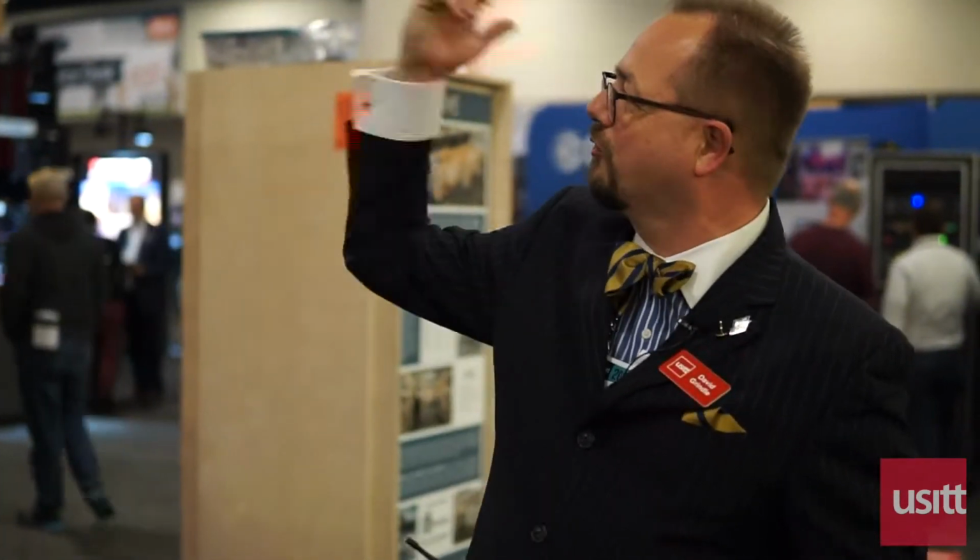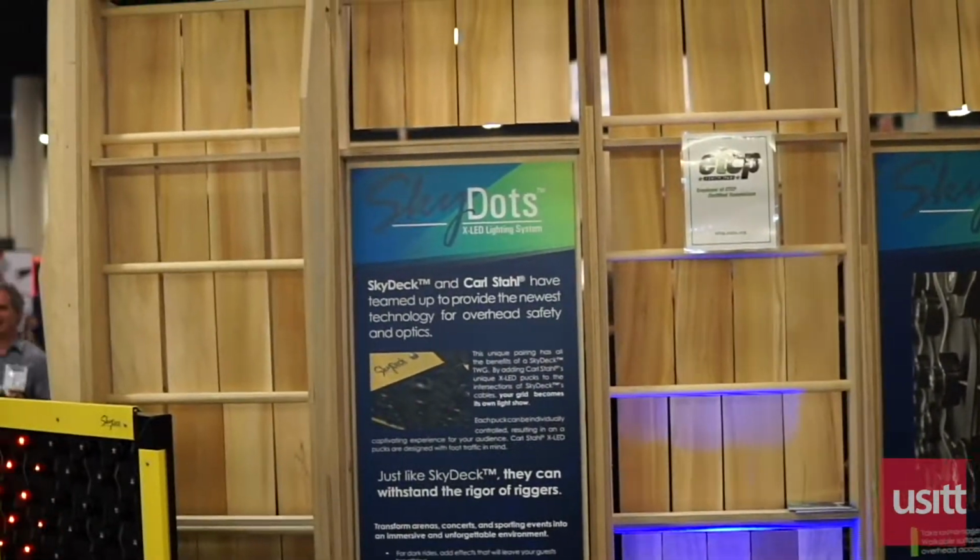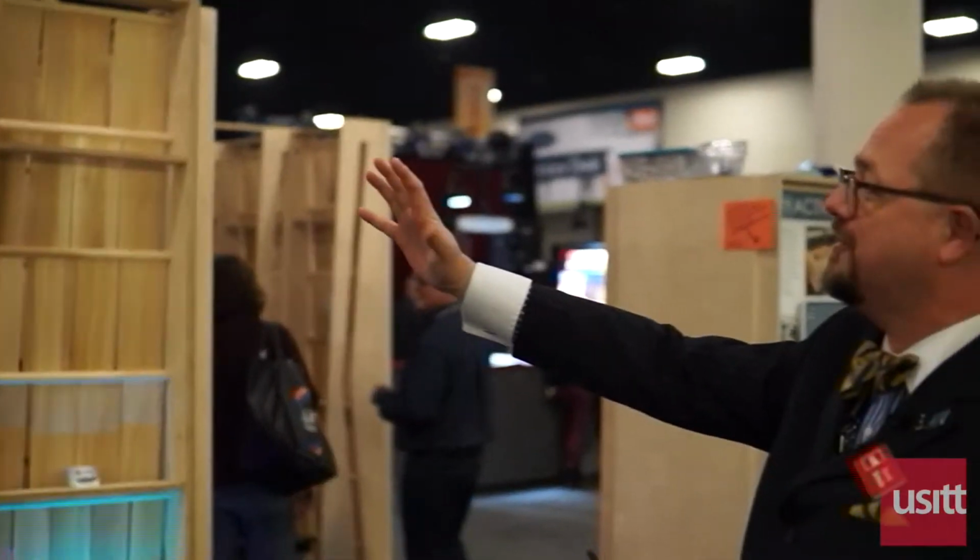Here are our friends at IA Stage. They've come up with some really great new looks to their booth, so that you can experience all of their products, but in a really cool and artistic structure. So it's kind of fun to see this.